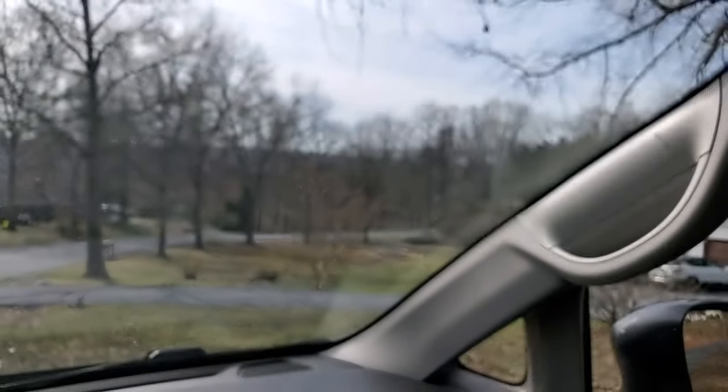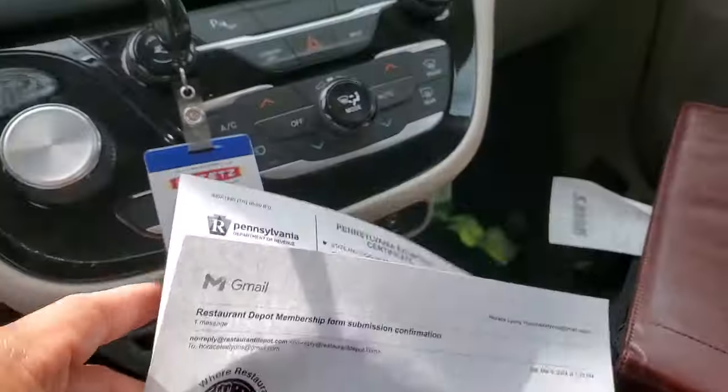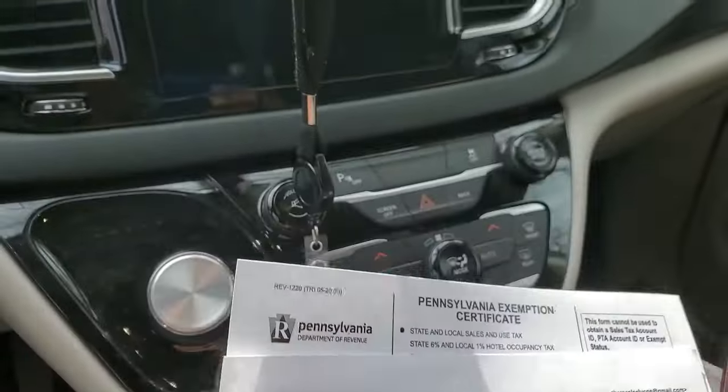Now, let me show you something real quick, what I'm going to be doing. So I'm going to be heading over to Restaurant Depot. And you'll notice I'm going to be bringing my Pennsylvania certificate of exemption. This is a store that restaurant owners shop at for supplies. Somebody gave me a tip because you guys know I'm in the food business. Snack food in particular is what I like to sell. So somebody told me, hey, they got snack foods in there.